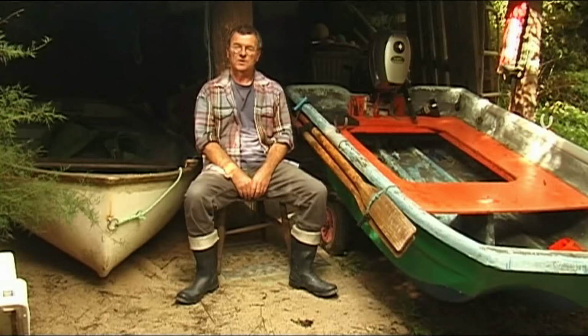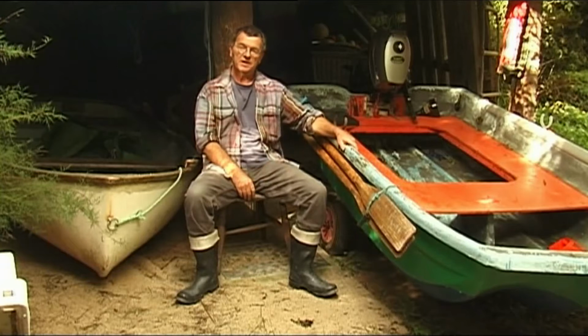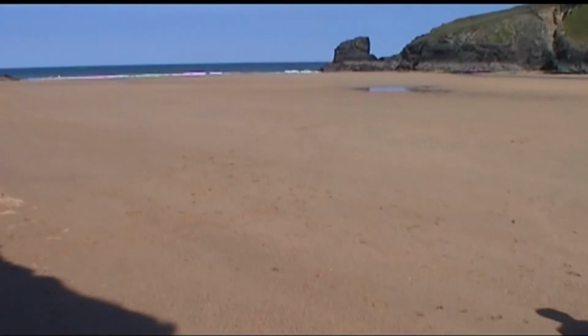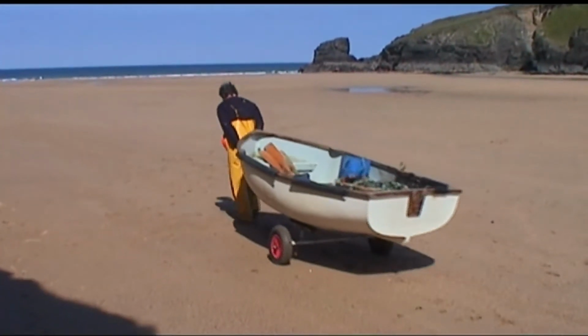My boats are only 10 foot long and they are powered by a 4-horsepower engine. This one looks like a bath, but in fact is a very good workboat. Weight is my main consideration. It's a long way to the sea on a low tide.